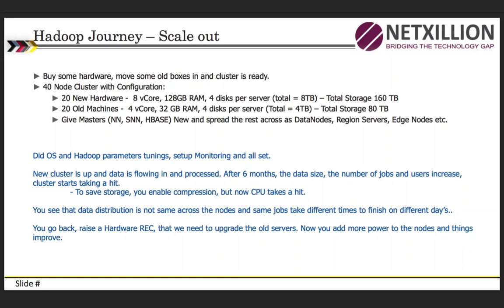So now we see that the same jobs which were running reasonably well 3 months back are now taking a hit to finish, because now the amount of data has changed, the number of users have changed, right? So what I do, I go back, raise a hardware requisition. Hardware requisition means, within a company you call it a requisition. It's a process where you raise a request for new hardware.